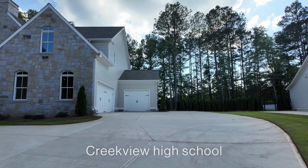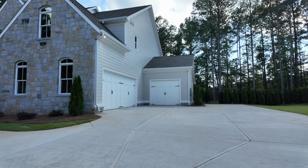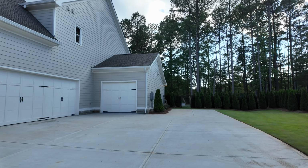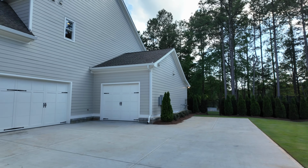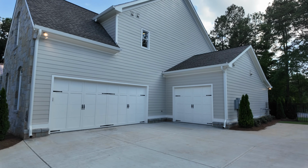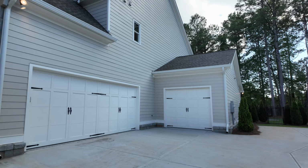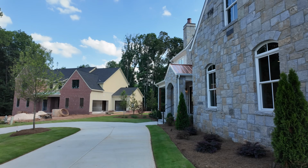So on the left, you got the 2-car garage, nice epoxy floors, as we'll see when we step inside in a moment. And that 3rd-car garage, it's oversized. So you can easily park a Suburban, something similar. If you drive a Yukon XL, Expedition, whatever it might be, it'll fit comfortably in that spot. And then you have room on the side for additional parking as well. Now the backyard's incredible. We'll take a look at that in a moment. I'm gonna take you inside.